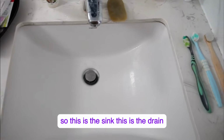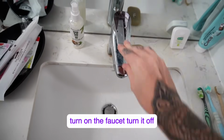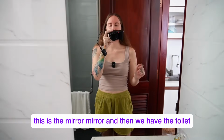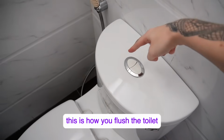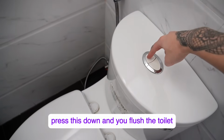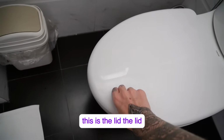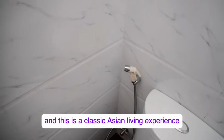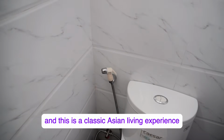So this is the sink. This is the drain. This is the faucet. Turn on the faucet, turn it off. This is the mirror. And then we have the toilet. This is how you flush the toilet. Press this down and you flush the toilet. This is the lid. The lid, you lift it up and you sit on the toilet seat. And this is a classic Asian living experience.